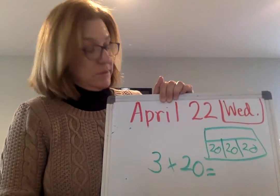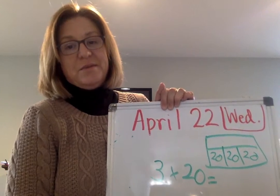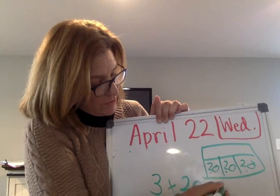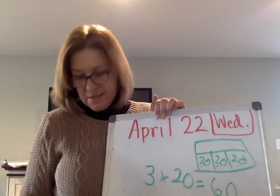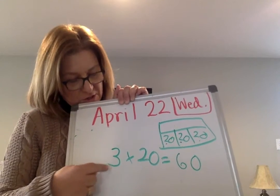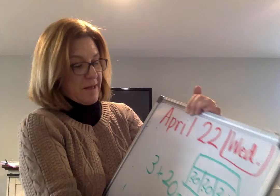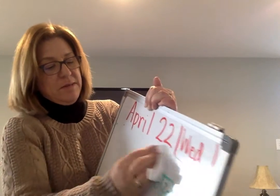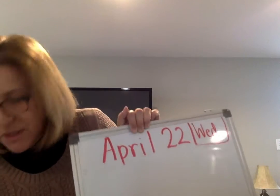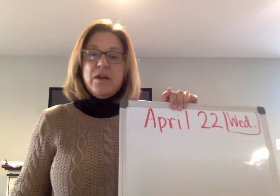If you can count by 2s 3 times, then you can count by 20 3 times, right? So 2, 4, 6, but that's 6 tens, right? So 6 tens is 60, which is your total, okay? So think of multiplication too, of 3 times or 3 groups of 20. Okay? We're going to do another problem here that's on the paper. And then when we're all done with this, I wanted to give you a little extension with some more multiplication because I think you're ready for it.